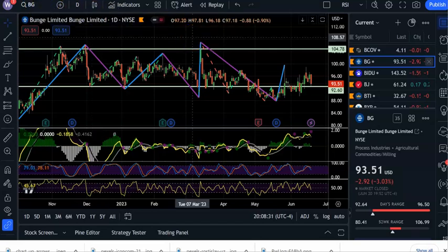Today I'm going to show you how to use the Iron Condor to make a short-term profit. The Iron Condor is used when you think the stock is not going to move very much.